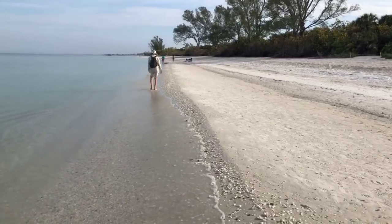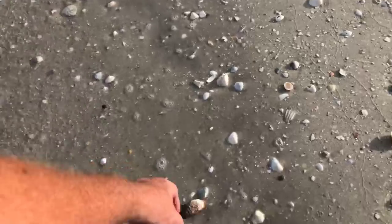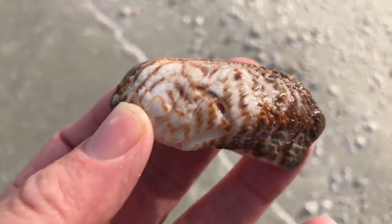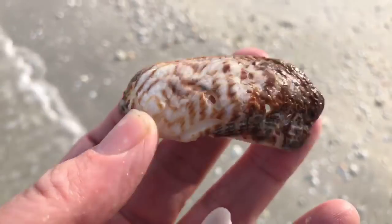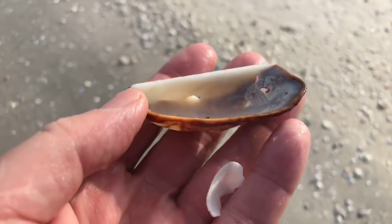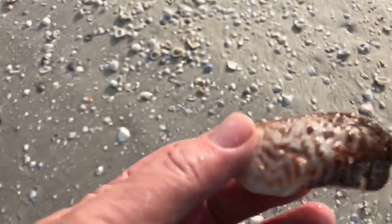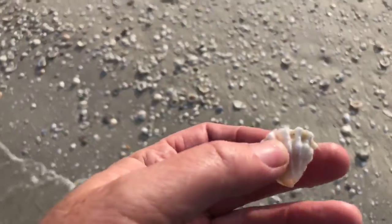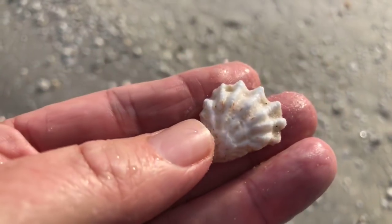Well, there's one of our turkey wing shells. A beach walk isn't complete without showing you a turkey wing shell. It's a nice looking turkey wing, nice colors. Looks like a jewel box here. Maybe a big kitten's paw. That might be a big kitten paw right there, a big kitten paw shell.